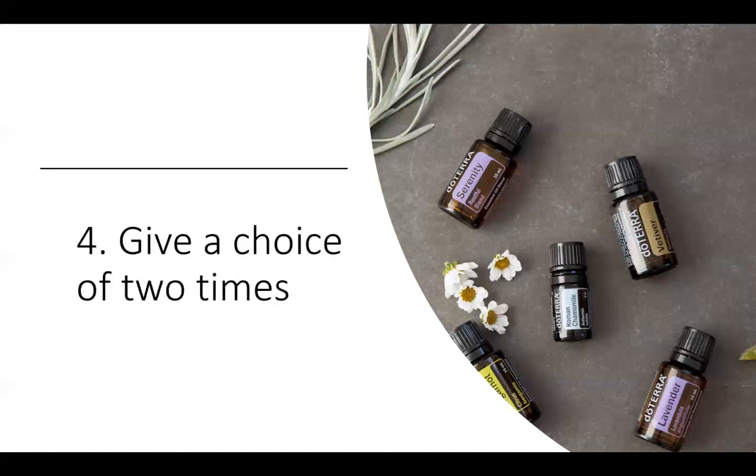The fourth is that you want to give them a choice of 2 times. And you want to really discipline yourself to do this. And we talked about it a little bit in the first chat, about scheduling your time. And this is really, really important.